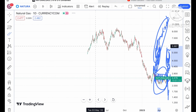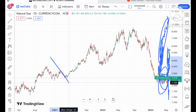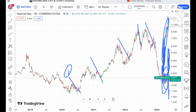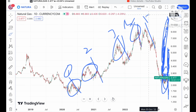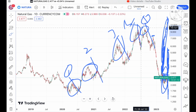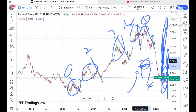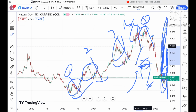Second thing, there is a pattern forming, which I keep repeating in every video, that there is a pattern forming in natural gas. Whenever it is hitting its previous high, a sharp fall is coming. So whenever the price comes close to this particular high, remember it will go upside, and then there is a probability that after touching a new high, it can come down. As you can see looking at this chart, a swing forms where it goes upside, a swing forms where it tries to go upside.